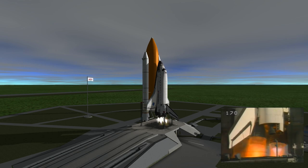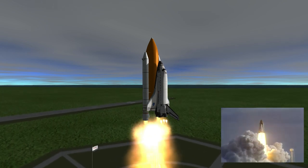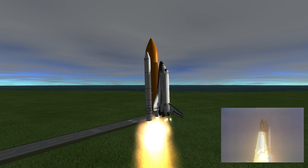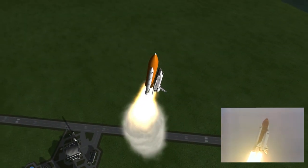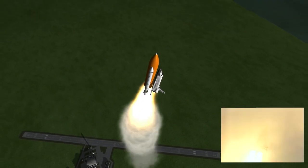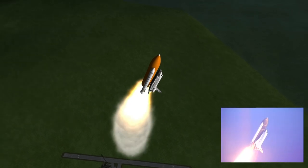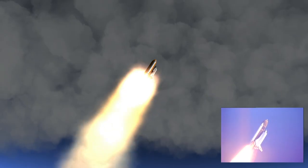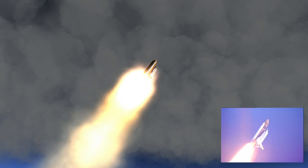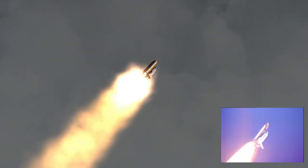T-minus 6, 5, 4, 3, 2, 1, and liftoff of the Space Shuttle Discovery with the Hubble Space Telescope, our window on the universe. Mission Control, Houston. Roll program. Roger, roll, Discovery. The roll maneuver puts the vehicle in the proper launch plane. Guidance officer confirms a good roll maneuver. Engines now throttling back. The throttle down maneuver assists in reducing the aerodynamic loads on Discovery as it passes through the area of maximum dynamic pressure.